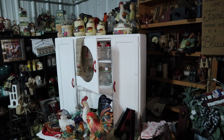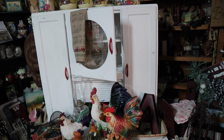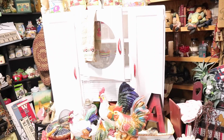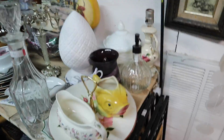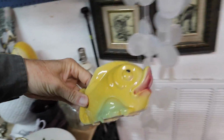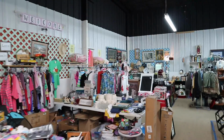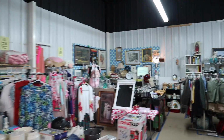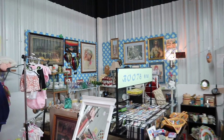Look at this cute old kitchen queen with the round window. You don't see a lot that have this deco style because that's about the time kitchen queens stopped being used in a lot of houses. It's only $125. Oh, and look at this fish planter with the huge lips. This place certainly is big. And there are a lot of newer things, but there are older things if you sort through, and I do have a couple of things at the counter, which is pretty good considering I don't have a lot of time to look. I did all right.